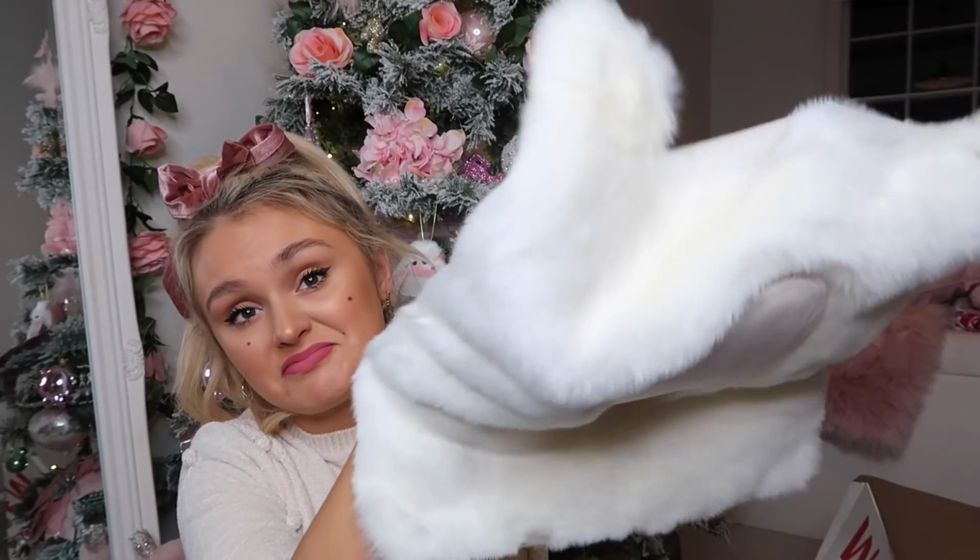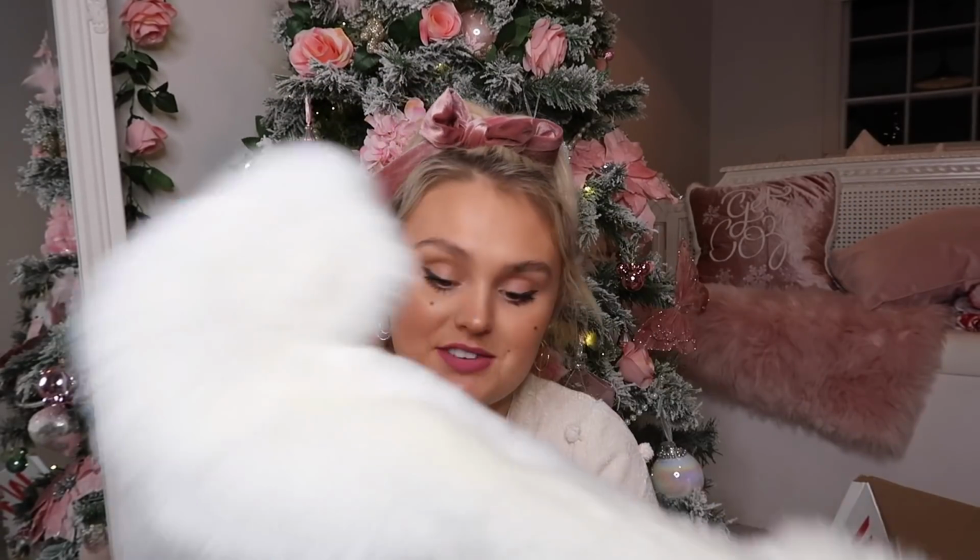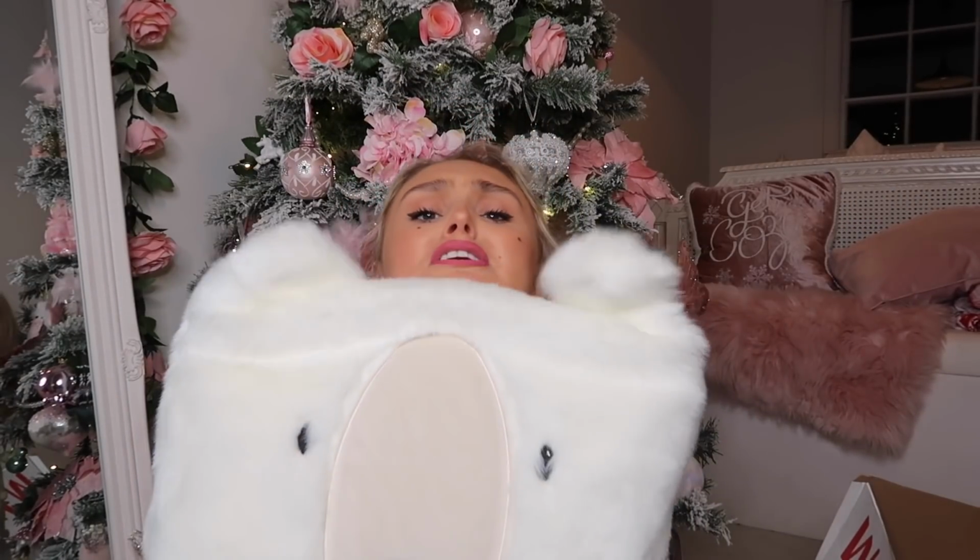But it is adorable. It's like sisters, not twins. You know what I mean? Because they look the same, but they're actually different. One's got a bigger nose, actually. No offense, cushion. But they're the same price, £12.99. And I think I might have to keep this and put this on my bed, because I think it's really cute.